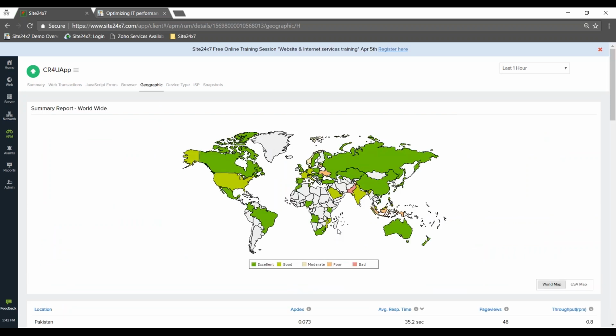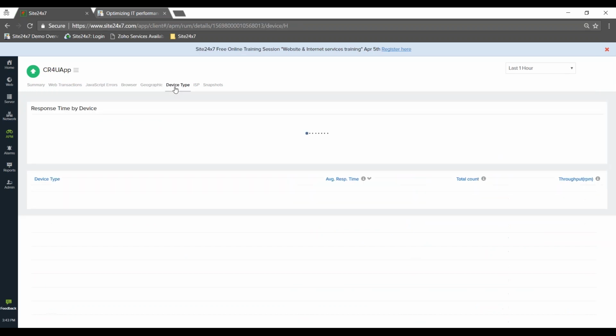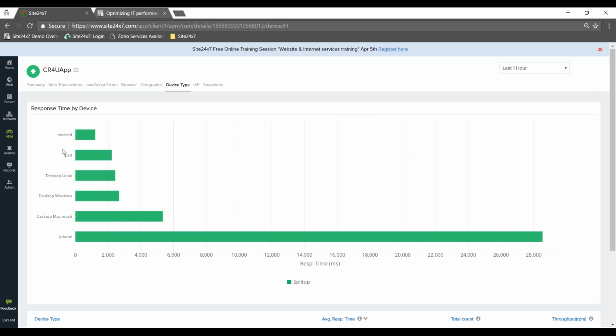So here we have an error page, and you can see from which browser, specific to the Chrome application. We have browser-related metrics, and we also provide the total page views. In the last 1 hour, we have over 8,000 page views using the Chrome browser with 2,000 milliseconds. So this also helps you manage your resources.